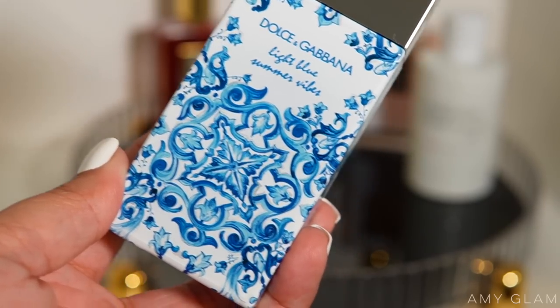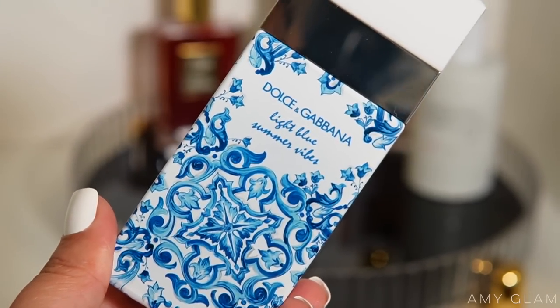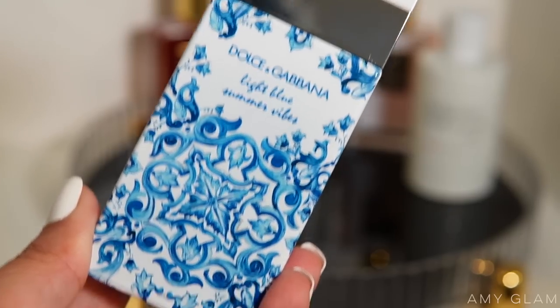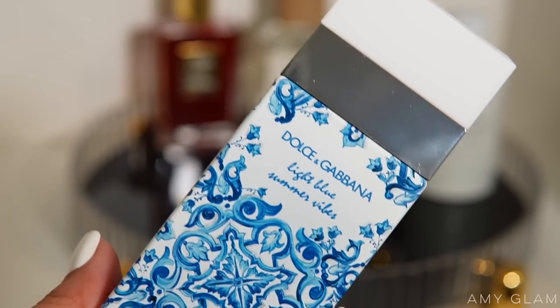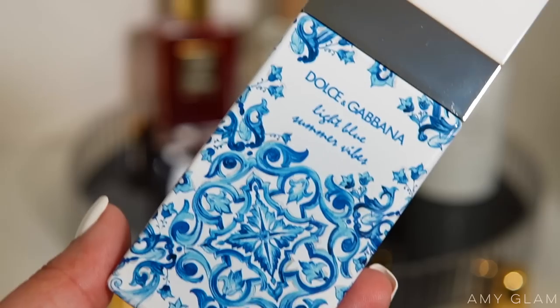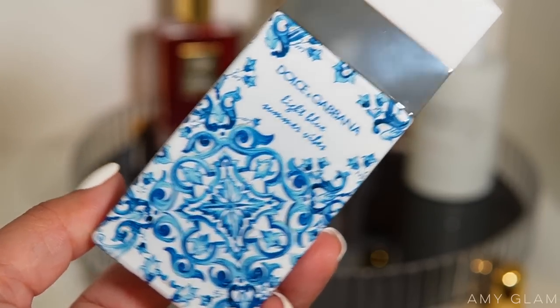It is so beautiful and I cannot stop wearing it. And I hope that I can get myself another bottle if I do run out of this one quickly, because it's probably one of my favorite Light Blue flankers so far. It is clean without smelling like cleaner or too citrusy. It's juicy, it's woody, it's just so good. It's fresh and clean without it being like laundry clean. I'm obsessed with this one.